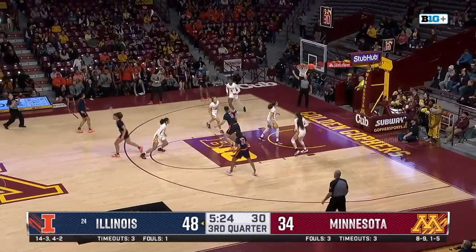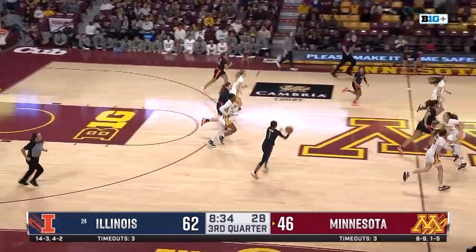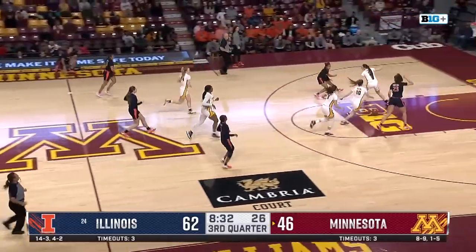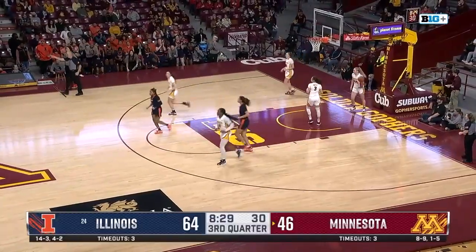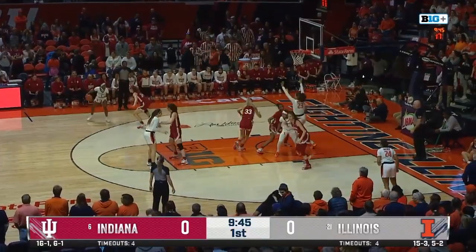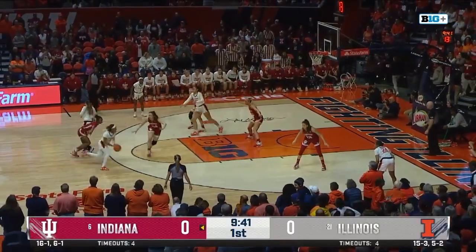There's Cook, splash from 3. Off the back of the rim. Bryant gonna push the 4, finds Cook. Great feed inside of Shupill. Is that gonna be an 1? No, it's not. Very interesting to see indeed. Shupill trying to get involved inside. Now back to Makira Cook.